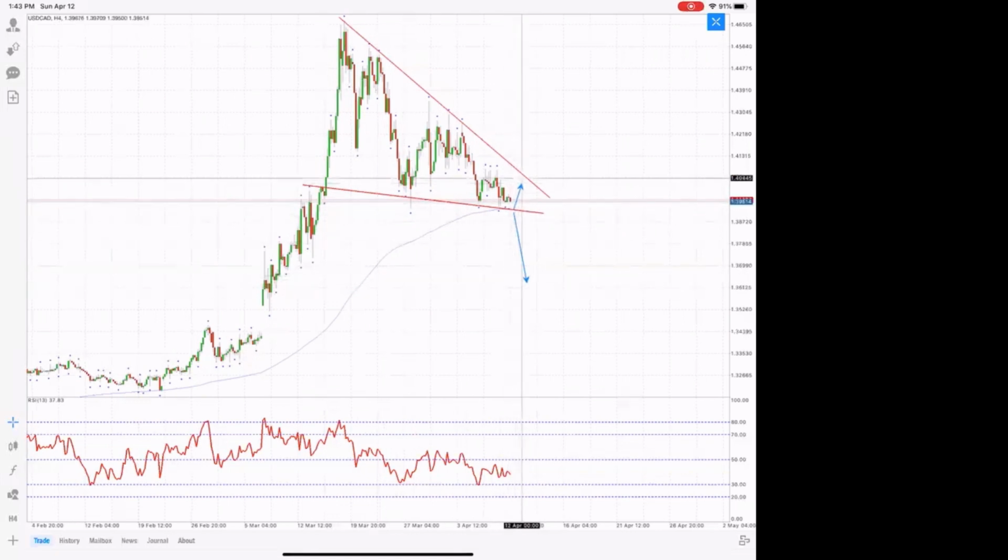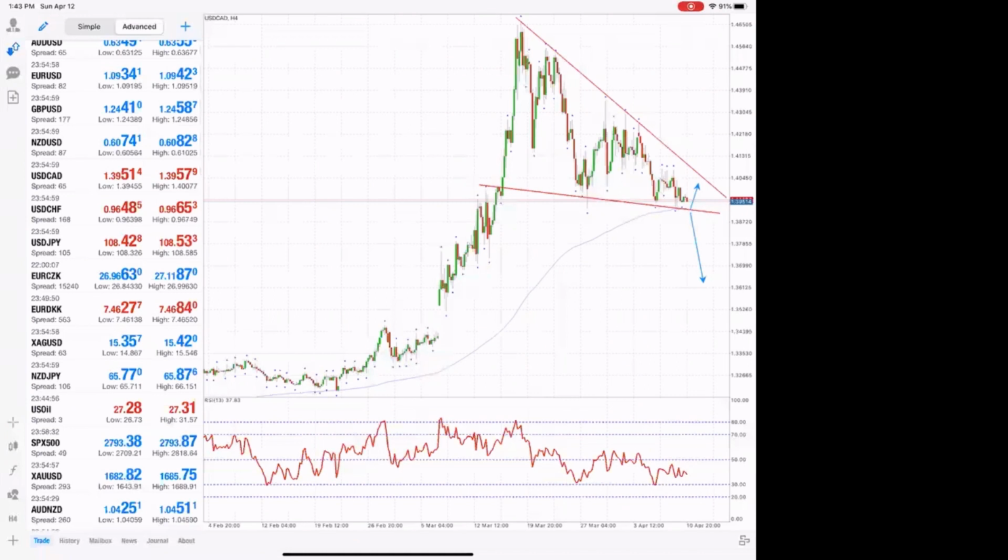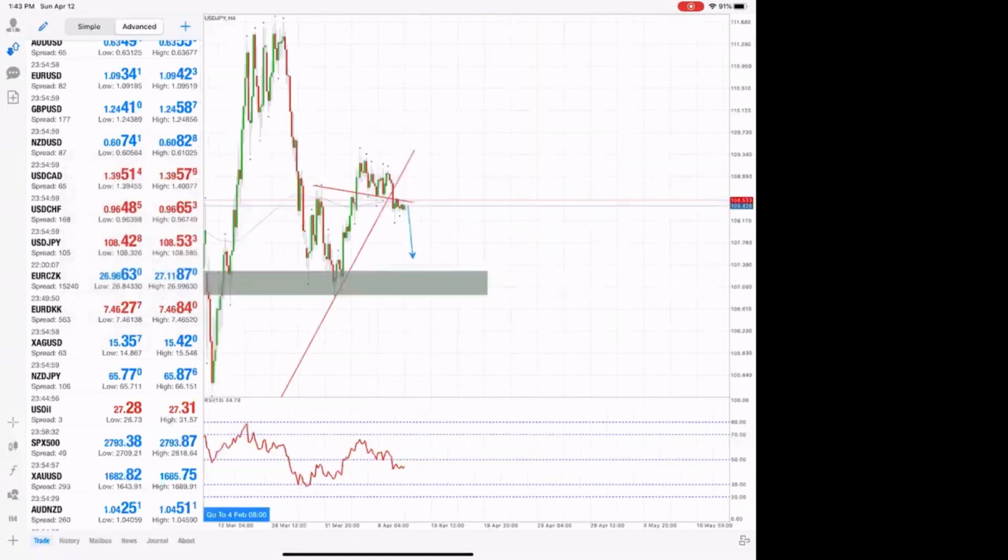The other side of that is I like to trade these wedges to the upside. So maybe I'm wrong, or we see some temporary dollar strength, and this would be a good opportunity to play the dollar strength to the upside here in dollar CAD. So it's always good to have an opposite bias or game plan.